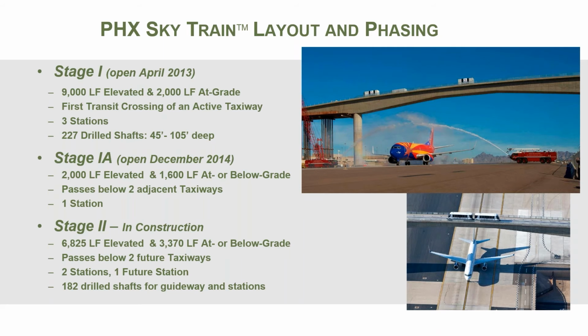Stage 1A opened December 2014. It has about 2,000 feet of elevated guideway, about 1,600 feet of at-grade and below-grade guideway. It passes below 2 adjacent north-south taxiways, and there's 1 station at Terminal 3.